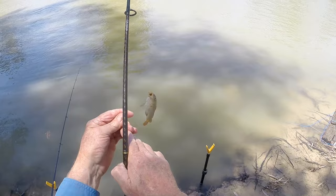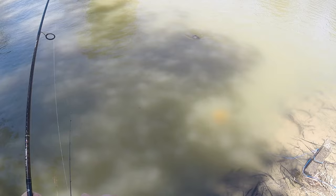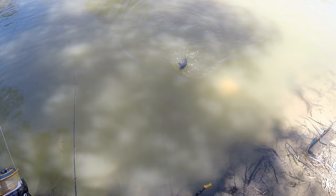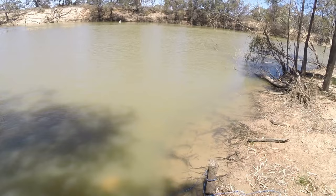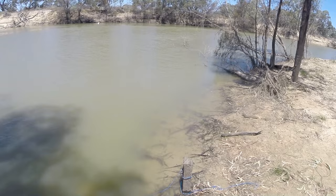Right, well, I thought I had a black one before. This is black. This is really black. Look at the colour of that. Wow. Colour variation is very interesting with carp. Now, this is quite a good fish and he's going to go behind those trees. Oh no.